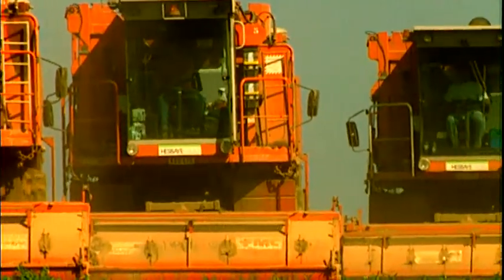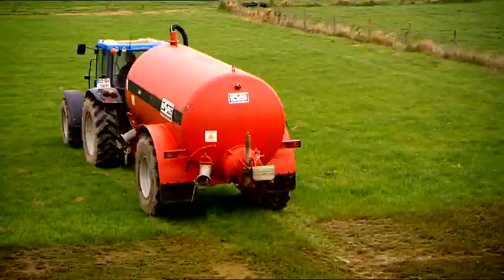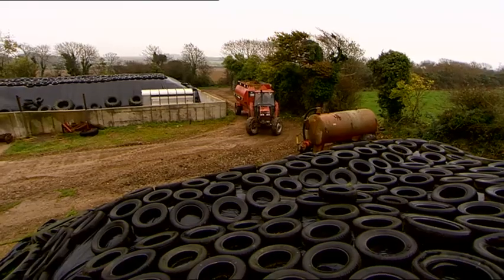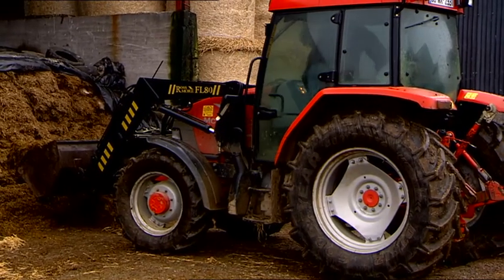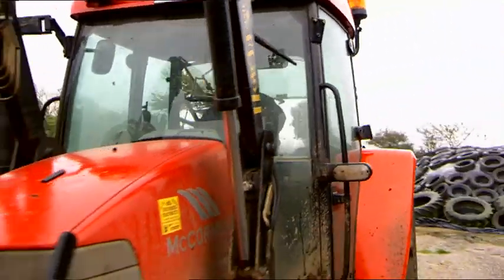water, soil and air. The current method of spreading slurry is one of the two main reasons why 60% of Ireland's groundwater is polluted. Michael Doran is an enterprising and progressive Wexford farmer trying to meet the environmental challenges facing Irish farmers today.